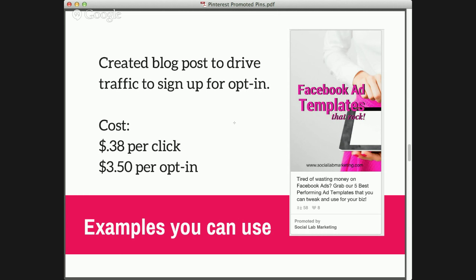So just off the bat, this was the first ad that I ran. Not doing a lot of testing or tweaking at this point, you guys, but it's getting 38 cents per click from the ad to the blog post. And I was spending about $3.50 per opt-in. So if you think about it, on Facebook, you usually spend anywhere from $1 to $4 per opt-in, depending on your niche and your market. That $3.50 kind of falls right in there.